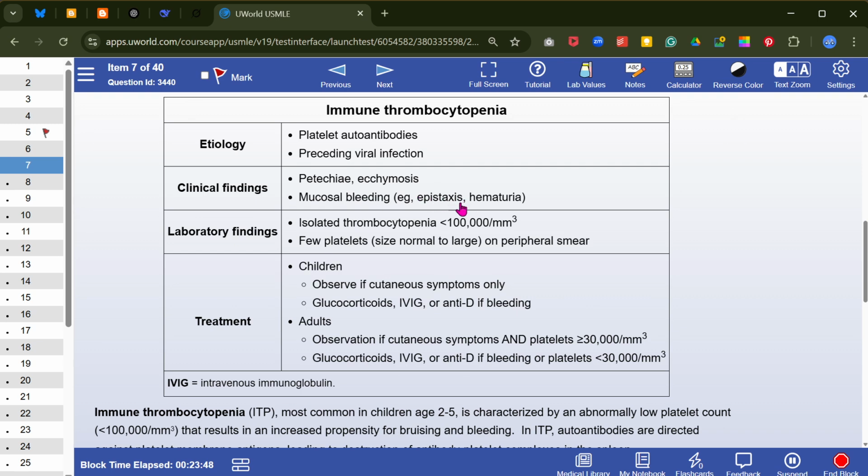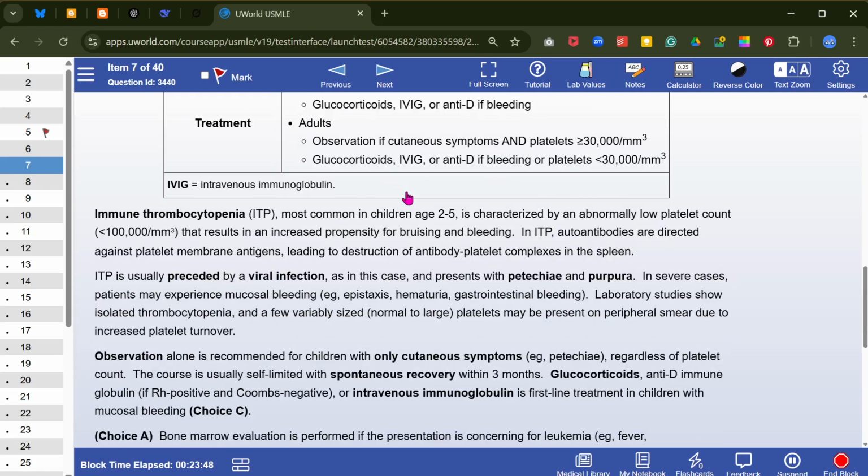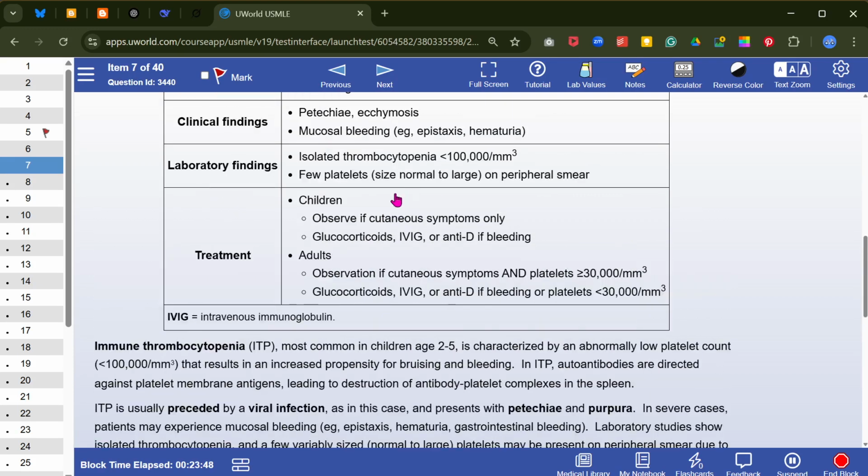Immune thrombocytopenia, etiologies: platelet autoantibody and preceding viral infection. And what are the viruses? Do you know? HIV and hepatitis C. It is not written here. It is written in the inner circle.